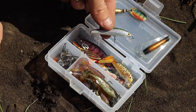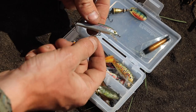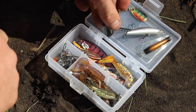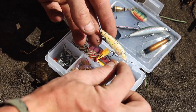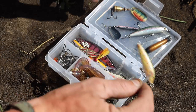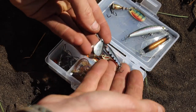Yeah, so that's a lure that I was having some luck with yesterday, but like I said, I feel like the hooks are just a little bit too weak for the trout in here, so I might try something else. I was also giving this little brown trout Rapala a go yesterday. I didn't really have too many strikes with it though, so I might try something else this morning. But I got this little lure the other day, which I'm pretty keen to have a go with.